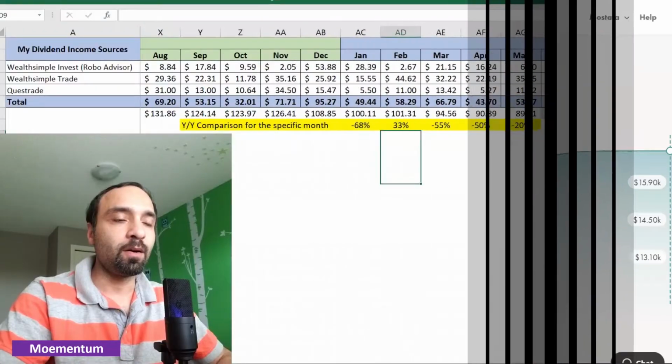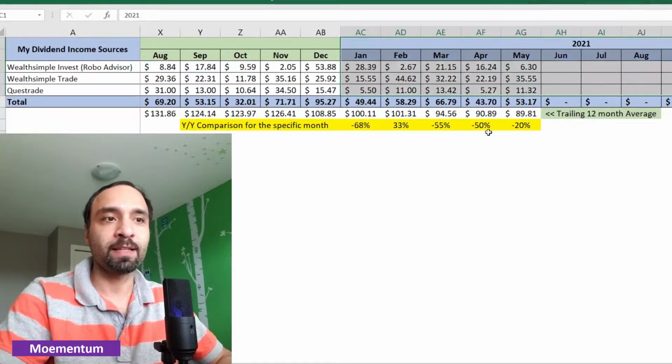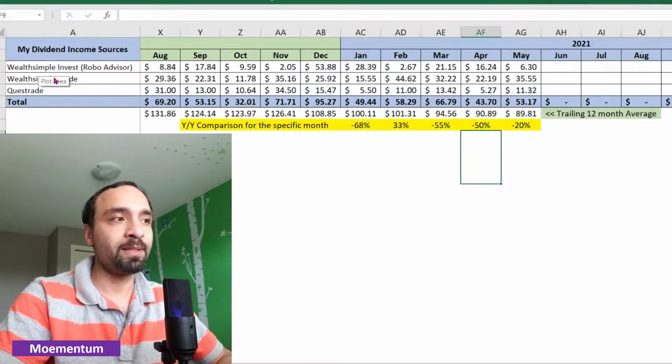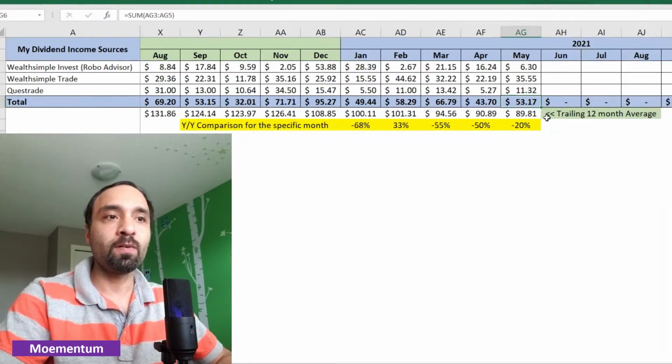Let's get into it. Alright, so as you can see here on the screen, we are showing you the amount of dividend income that we've had across different accounts. Mainly I have 3 sets of investment accounts with different brokerage accounts. The Wealthsimple Trade is the one that we are actually reviewing right now, but we also have some accounts with Wealthsimple Invest, robo-advisor, as well as a Questrade account that do have a decent amount of investments there as well.